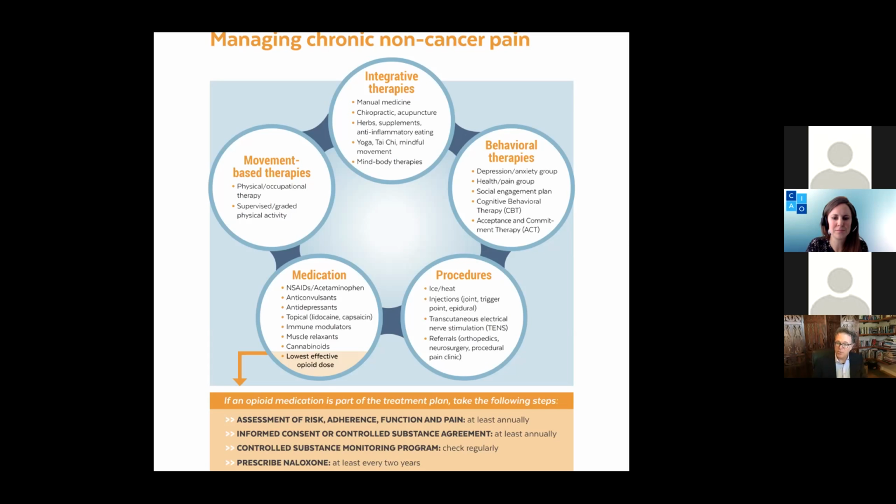If they are on opioids, all their opioid stewardship measures, the informed consent, the controlled substance agreement, any problems from the prescription drug monitoring program, if they have naloxone, all the different things that you're supposed to do there. And then it's kind of set and it's all in one place in a note.